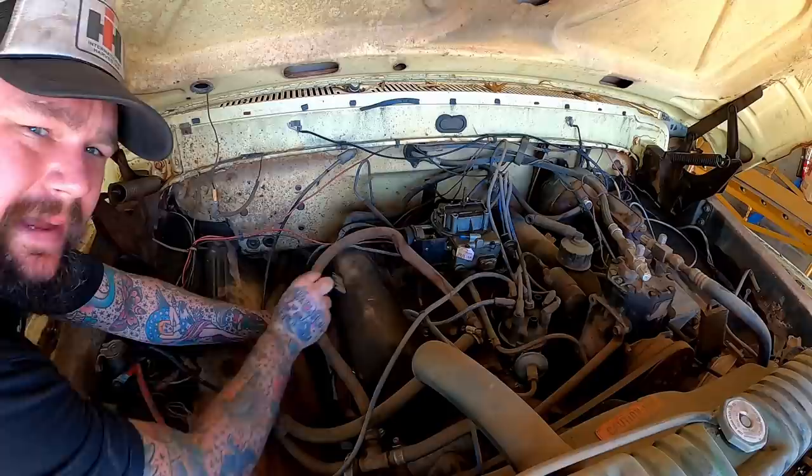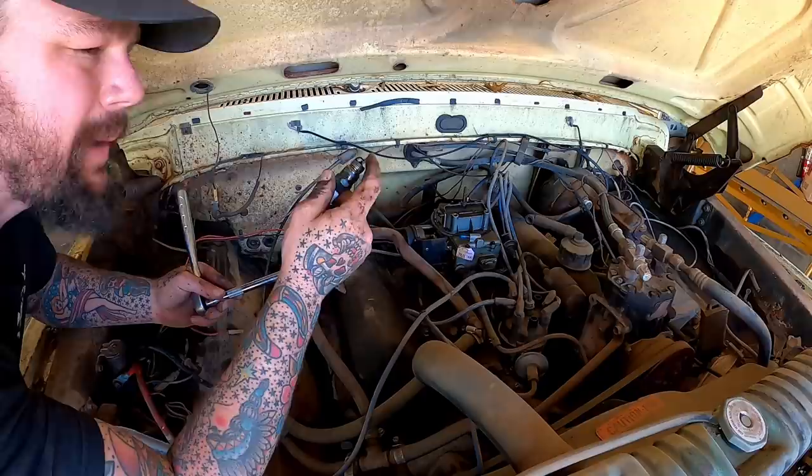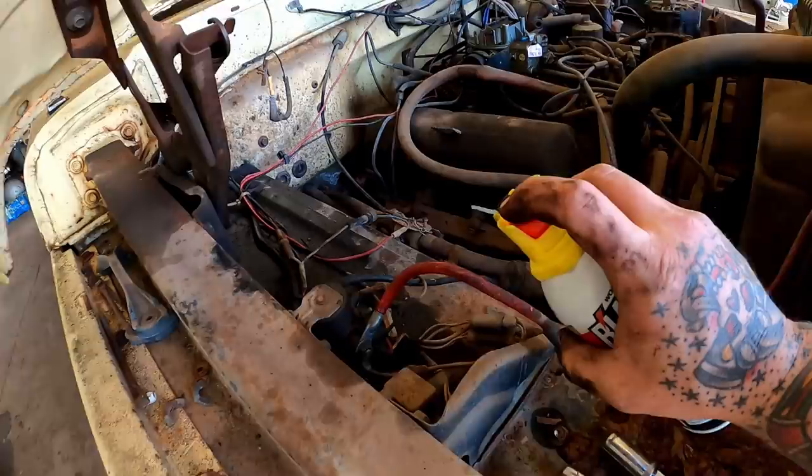Ooh, that one had all of it. I pulled the other side already and they were all just barely snug, honestly. Spark plugs are not looking bad at all. I did notice one's kind of smashed over there, so we'll check the gap on these. Here we go, sharpshooter ace.